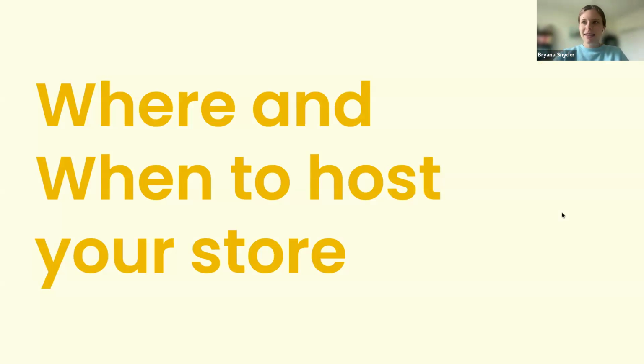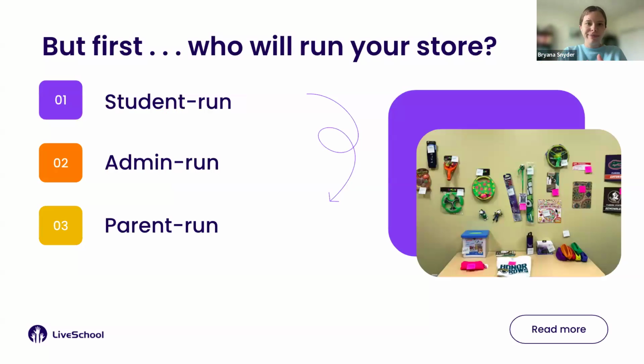Then the next big things, we covered the planning initially, the who, but now we also have to do the where and when. So first things first, who's going to run your store? Are you going to go that student-leader-run route, the student council, having some of your leadership courses run it, which seems like a lot of you do? Is your admin team going to run it, a parent team, or even a blend among those three?